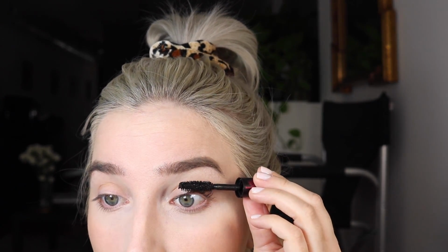Let me get a little closer here. Check the timer. I've got 3 minutes left, which is perfect, actually. We're doing better than I thought I would. I always say if you only have 5 minutes to get ready, just do concealer, some mascara, and a little bit of lip gloss, because that makes such a big difference. I'm doing some blush really quick. Oh god, that's way too much blush. Abort. Okay, abort mission. We are going to blend it out.